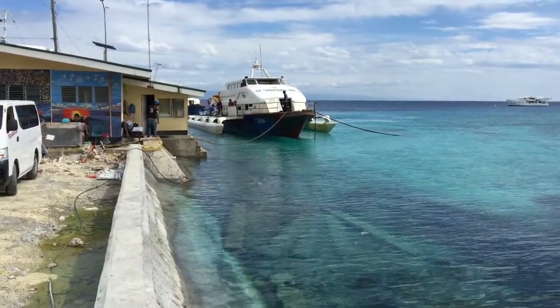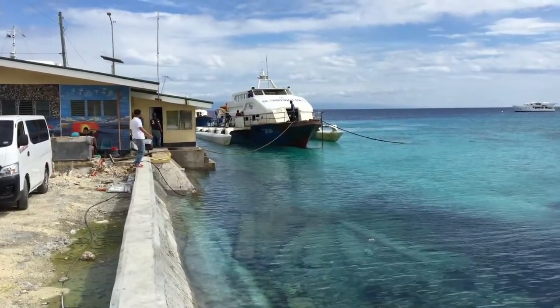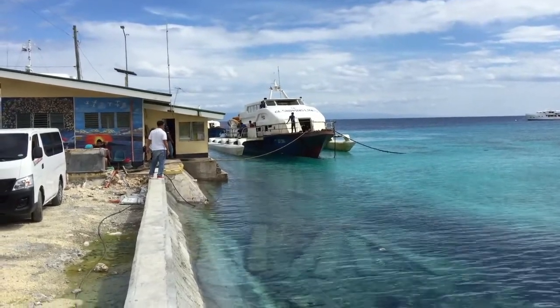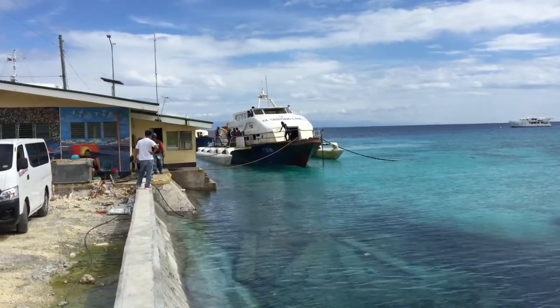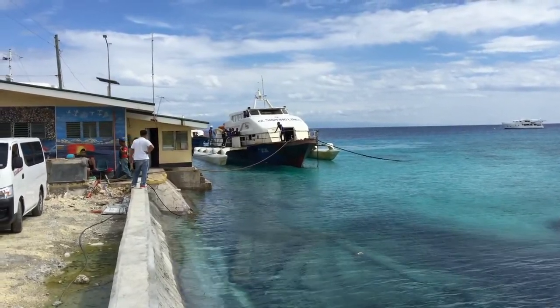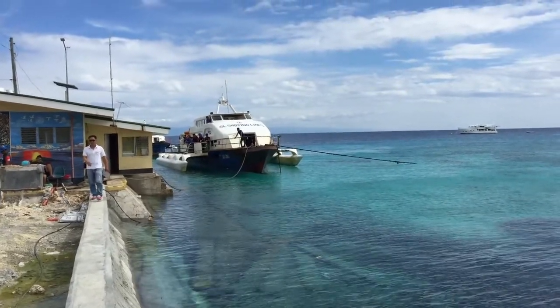Okay, so finally the boat has arrived. It is 30 minutes delayed, but still good. Waiting for the 9 pax for today to come forward. So this is the ferry from Dumaguete, coming here to Siquijor, which takes a 1.5 hour trip.